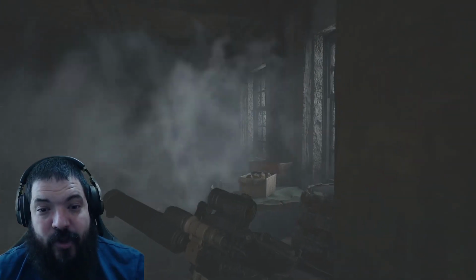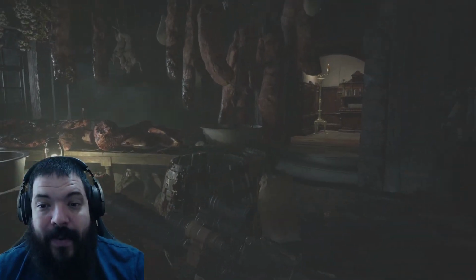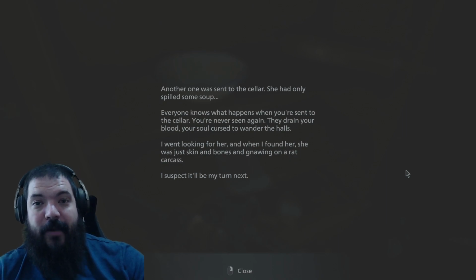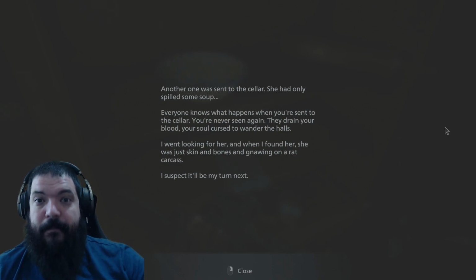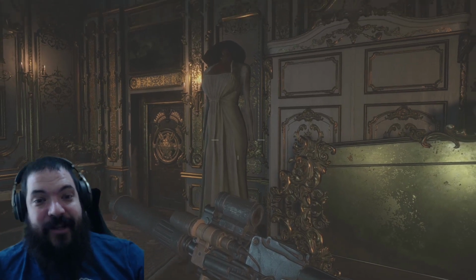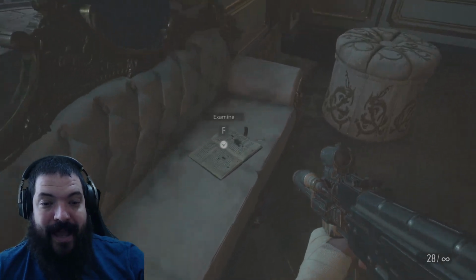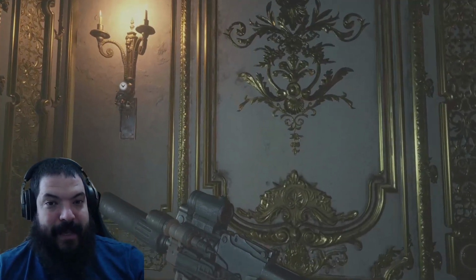So for your next document, after defeating the first of Lady Dimitrescu's daughters, you go into the kitchen area, and on the left-hand side is your next document, I believe it's from the chef. Anyway, moving on. So for your next key, as you enter Lady Dimitrescu's bedroom, you are going to see her diary there on the left-hand side, literally just on the bed, just before you pick up the key.